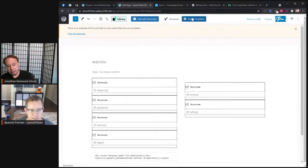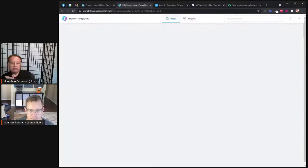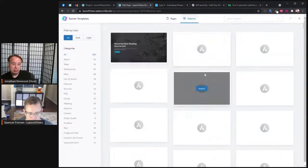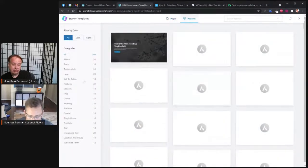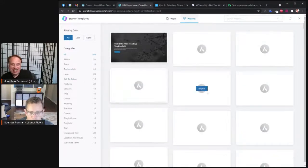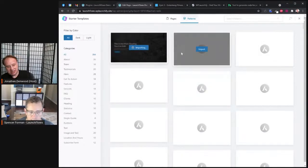So you'll notice because I put Starter Templates in, this is a sort of combination of other stuff. Here's whole pages. Here's patterns. Very brilliant stuff. And I mean, all free. This is free, for God's sake. Like, why does anybody need to design anything anymore ever? You just click import. It shows up in the page.